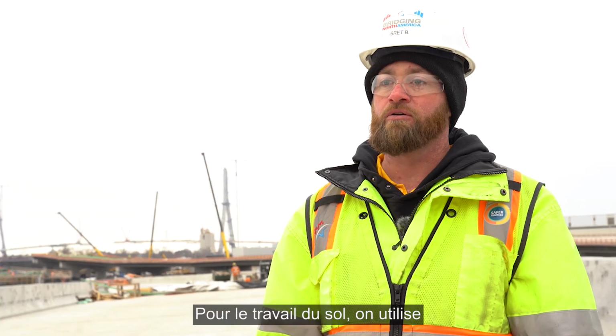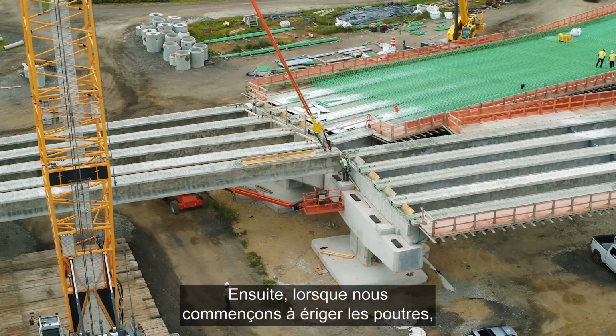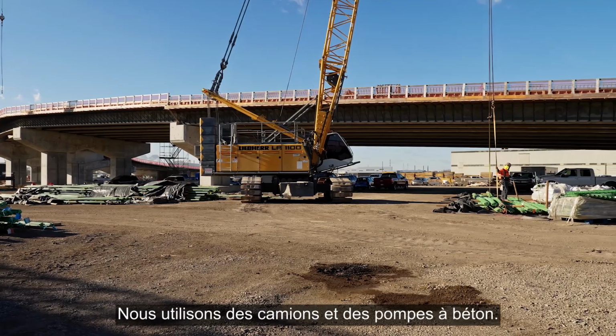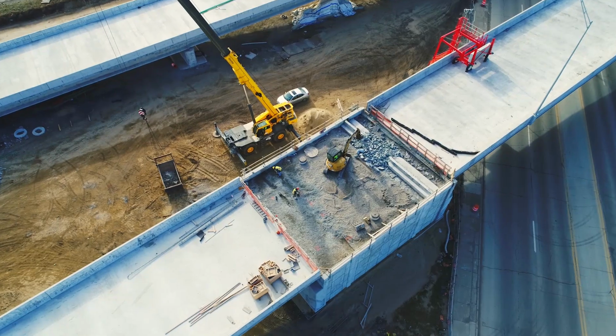For the earthwork, bulldozers, front-end loaders, excavators, and dump trucks are used. And then when we start to erect the girders, cranes varying from 80 tons all the way up to 500-ton cranes were used on the project. And then we use concrete trucks and pumps. Most of the concrete is pumped on the bridges.